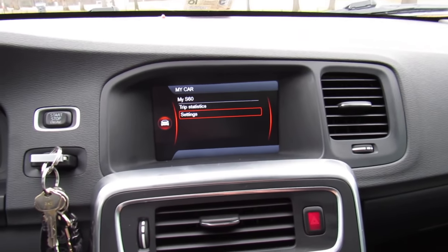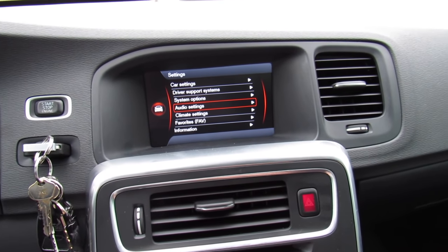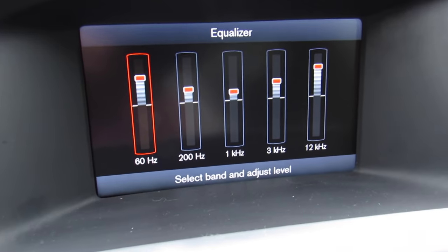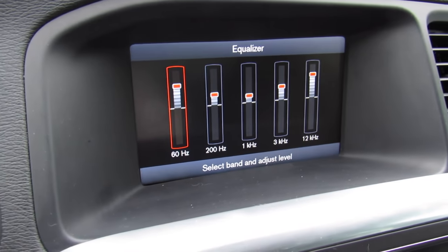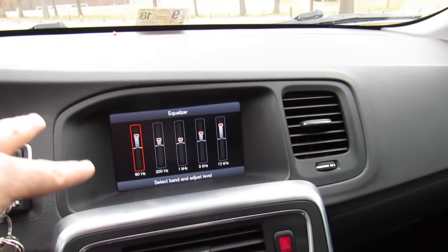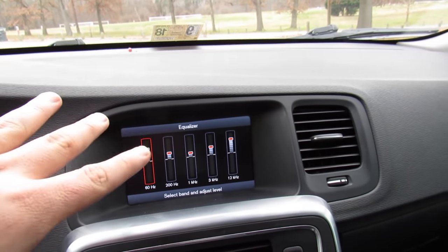I also did go through the stereo. This is probably one of my favorite things about the car because it made a huge difference. I went through and played with the equalizer a little bit. I still probably need to fine tune it, but this made a huge difference in the way the stereo sounds. Not only is it a lot louder, it just sounds so much cleaner.